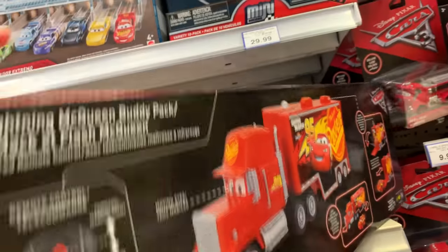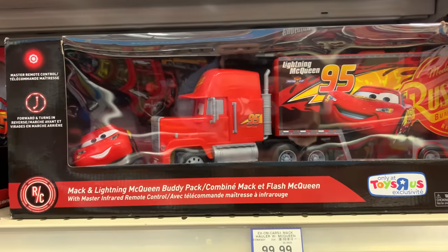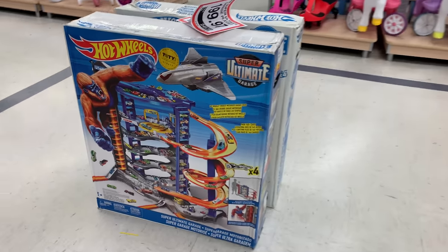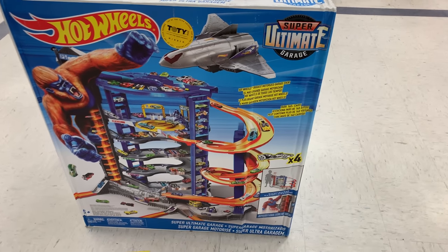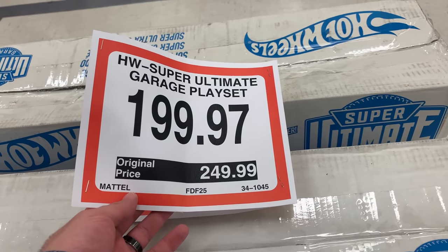We got this one right here. This is the big rig from Cars 3. This thing is huge. Big Mack Lightning McQueen. All right, and we go down the other aisle. We see the Ultimate Garage right here. Hot Wheels Ultimate Garage. They're still selling this. It still seems to be pretty popular. Although at $1.99, I don't know if they're selling a lot of them.